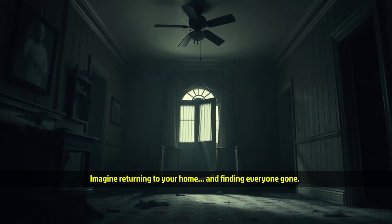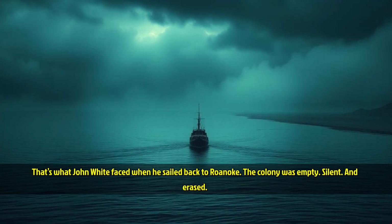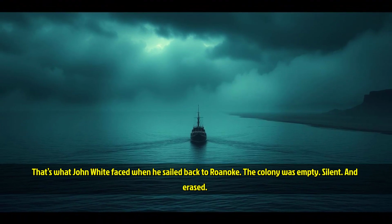Imagine returning to your home and finding everyone gone. That's what John White faced when he sailed back to Roanoke. The colony was empty, silent, and erased.